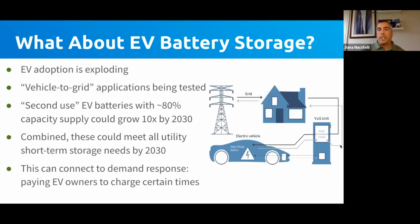And then another question we get is, what about EV battery storage? Because we're getting an increasing number of EVs. They're really starting to explode. We're up to 7% of new car sales in the US being EVs, and that number is growing very fast. And then we're getting a lot of these new vehicle-to-grid applications, which is when the electric grid can charge the battery in the electric car, and then the electric car can send that battery's stored electricity back to the house and back to the grid in bidirectional charging.